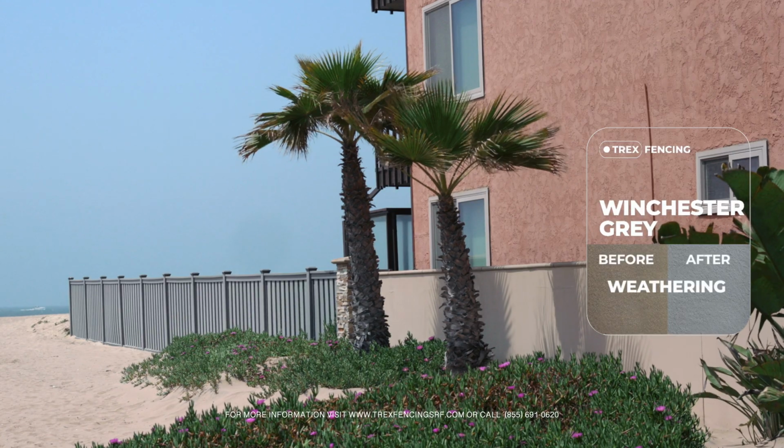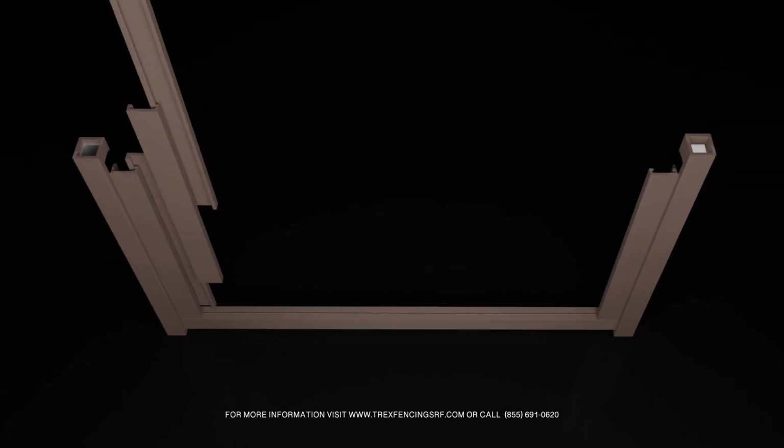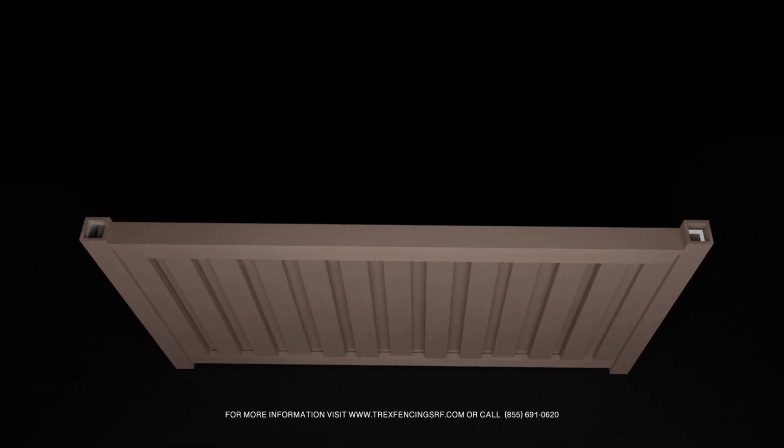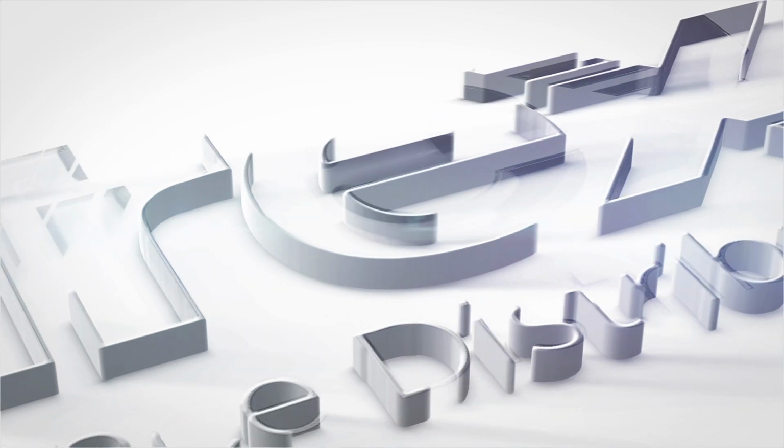You gotta see it. It literally is the best in terms of longevity and aesthetic fence system that you'll come across. Compared to wood, every homeowner should go with Trex.